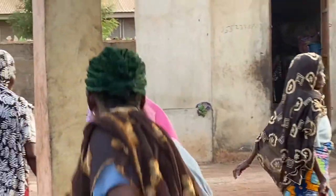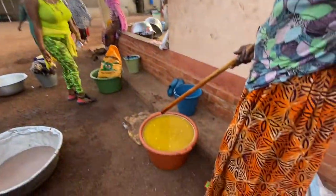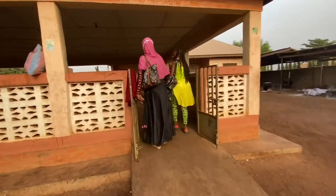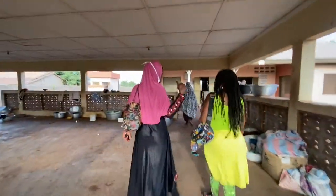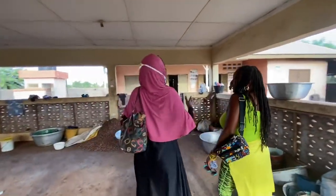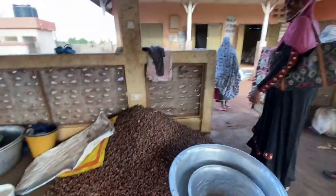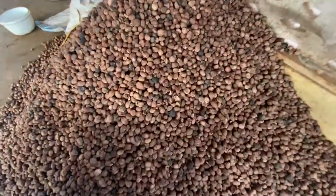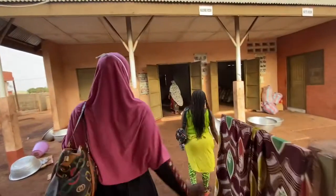The trees are here. Everything is here. So this is the seed. That's the seed. Tomorrow they will just start the process.